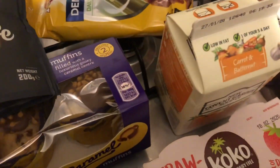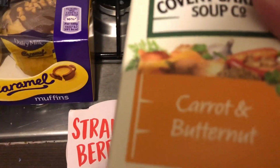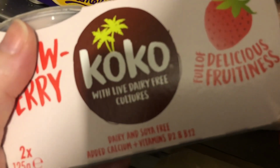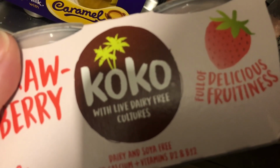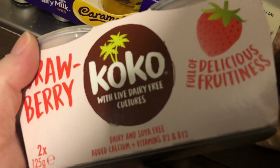I got this from my dad. I'm dying to try this one because I love butternut squash, but I've got him this because they're an offer for £1. I absolutely love these. I had them for the first time when I went to Devon. I think it was 2 years ago. Was it 2 years ago when I took off and went to Devon? I think so. Anyway, it doesn't matter.